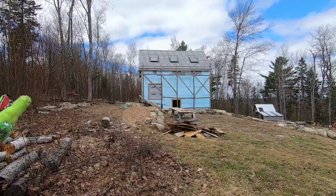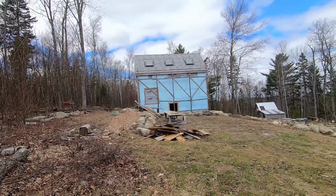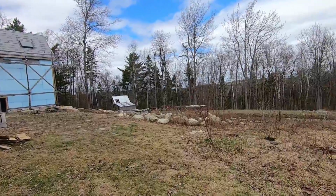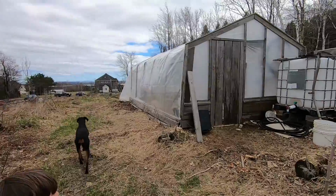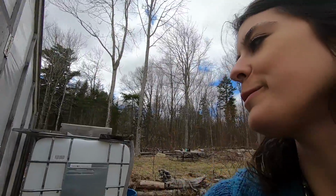So this is the house. It's pretty much the same spot as my last video. I wanted to show some cool things happening. So excited for it to warm up a few degrees. If it was just a few degrees warmer, it'd be the perfect day.